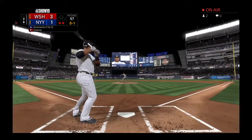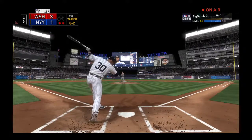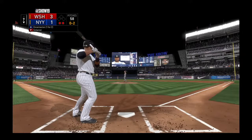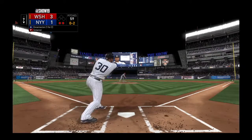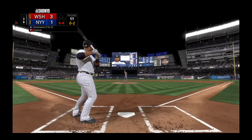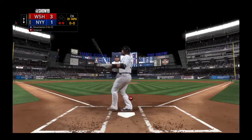3-1 our score. No contact there from Encarnacion as the count runs to 0-2 on him. I'll tell you, we're in the later stages of this ball game, but his fastball is still coming out of his hand with plenty on it. Another 0-2 coming. And he struck him out.